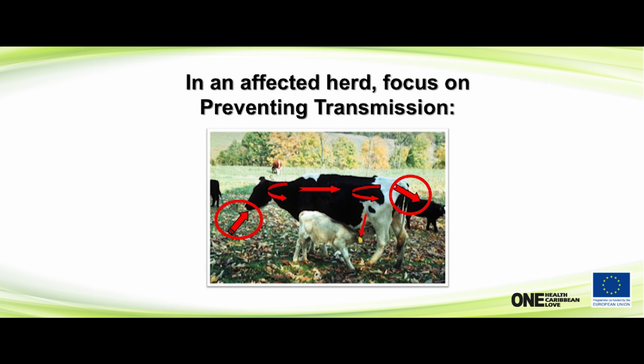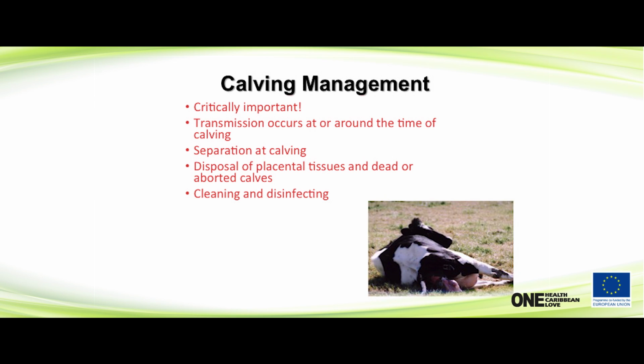Okay, so we focus on those 2 ends of the cow. So calving management is very important. This is when they're going to spread it. So separating these animals when they calve, disposing of the placentas and dead or aborted calves. One of the big mistakes a lot of people make is they take the placenta and they'll toss it to the dogs. Okay, free protein, right? So what's the problem with that?